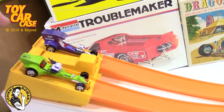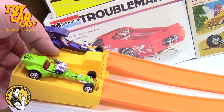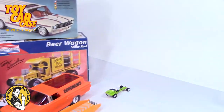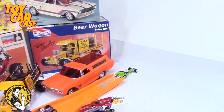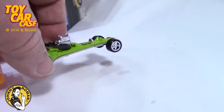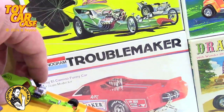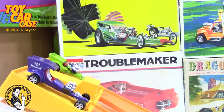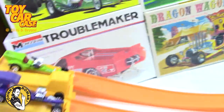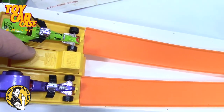Oh, the first Johnny Lightning Tom Daniel cars down the track. Oh, look at that up there. And these are so cool. I gotta do them again. Oh, to have these cars as Johnny Lightnings. Man, that is amazing. Okay, here we go. Ready? We'll get a top view.